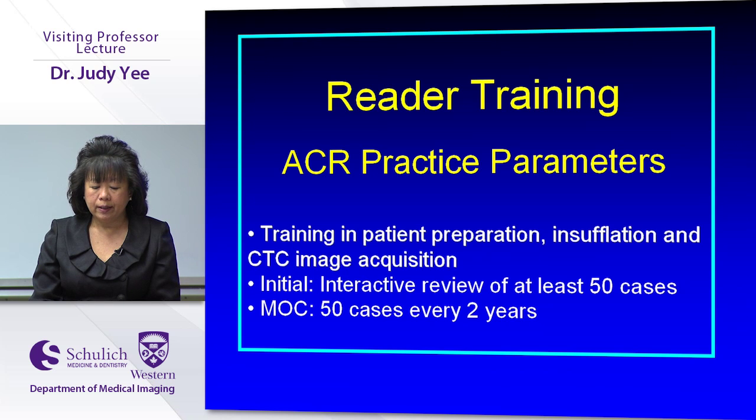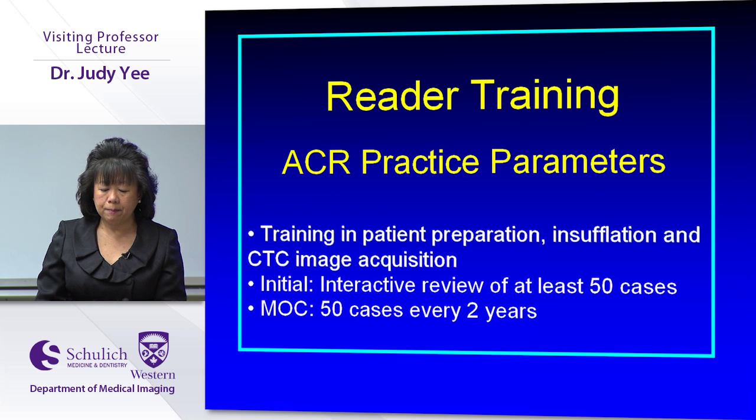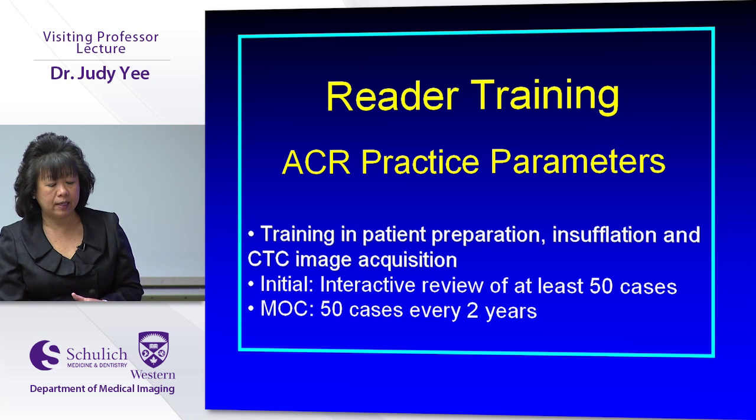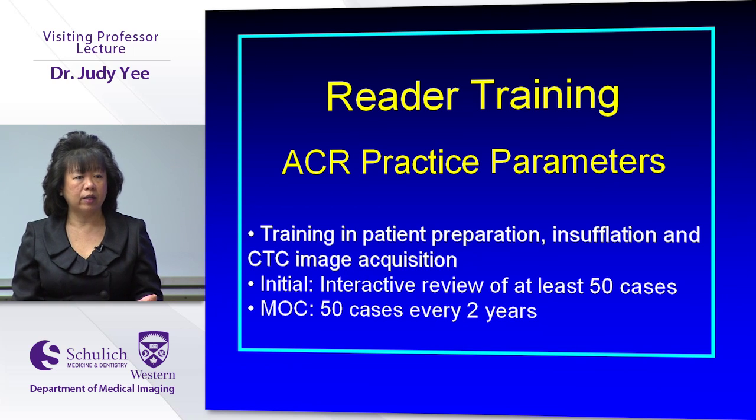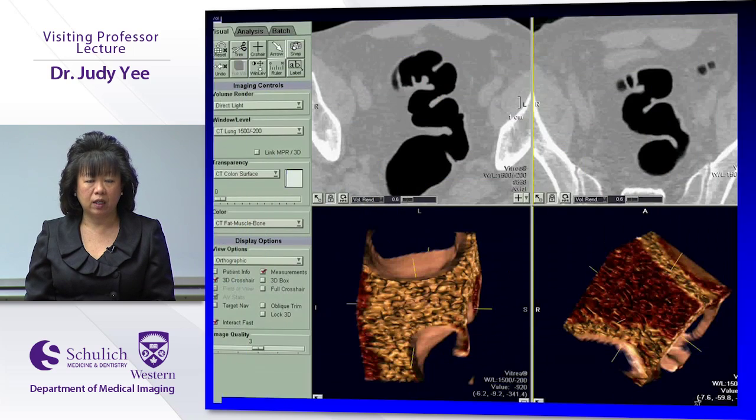So in talking about reader training, I think that this is where the American College of Radiology has really led the way in trying to make sure that a reasonable number of cases are interpreted prior to being able to perform and interpret CTCs in clinical practice. What's required is that the reader have specific training in patient preparation, insufflation, and then the CTC low-dose protocol. And then they require an interactive review of at least 50 colonoscopy-proven CTC cases. The recommendation is that you attend one of these interactive hands-on workshops. Maintenance of competence is also suggested, and this is very doable, 50 cases every 2 years, right? So they've made a suggestion that many sites can follow.